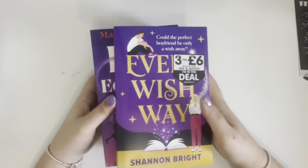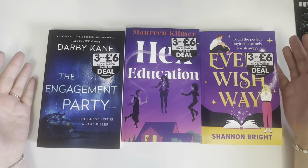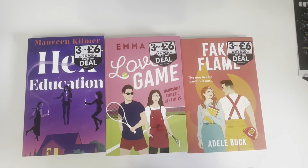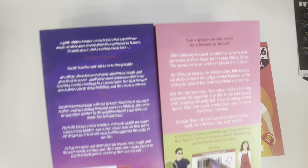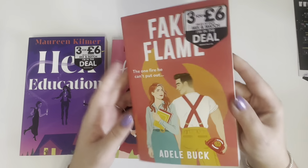Then I picked up these 3. So I've got Every Wish Way, Hex Education and The Engagement Party. In fact, they weren't the next 3 I picked up. If I do them in the way that I picked them up, I picked up this one, I picked up this one, and I picked up this one first, actually. So I'd picked up these 2 because I really liked the sound of them and I liked the look of them. So I picked those 2 books up, and then I ended up just picking up Fake Flame because it looked like an easy read.